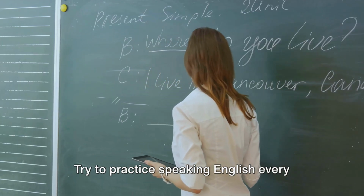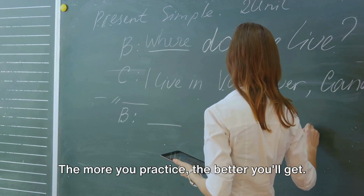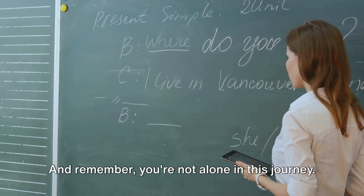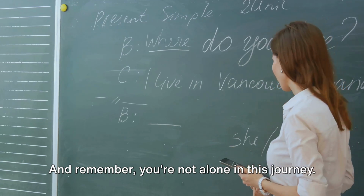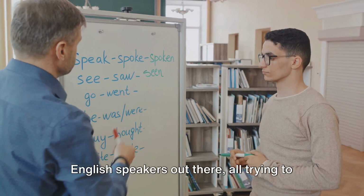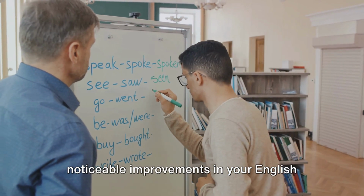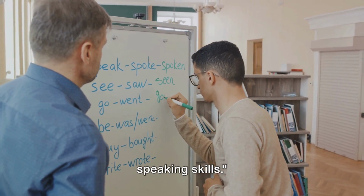Consistency is key. Try to practice speaking English every day, even if it's just for a few minutes. The more you practice, the better you'll get. And remember, you're not alone in this journey. There are millions of other non-native English speakers out there, all trying to improve just like you. With time and practice, you will see noticeable improvements in your English speaking skills.